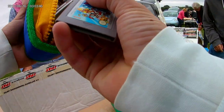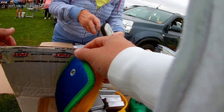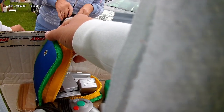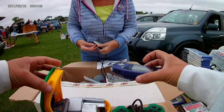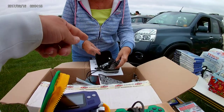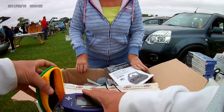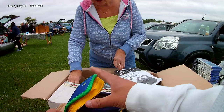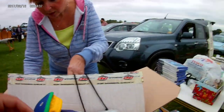Oh, I think that's four. Alright, they're games. So that's the games for that. Right, okay. Yeah, that's Game Boy stuff as well. What do you want for the Game Boy stuff? With the games? That and that? Yeah. He said three on that. Yeah. Okay. That's 11.